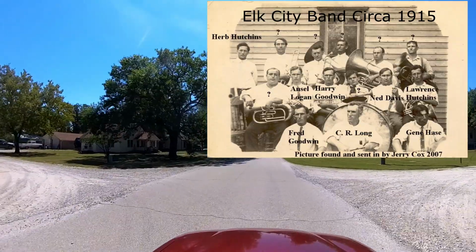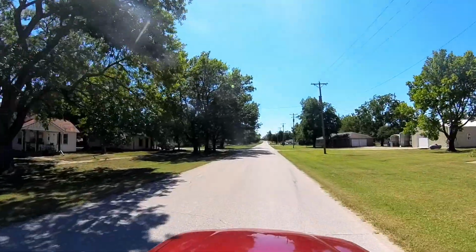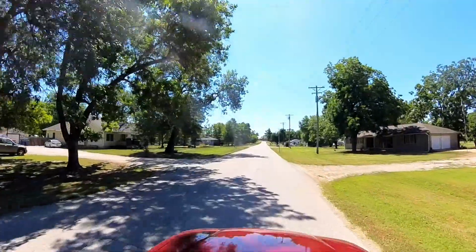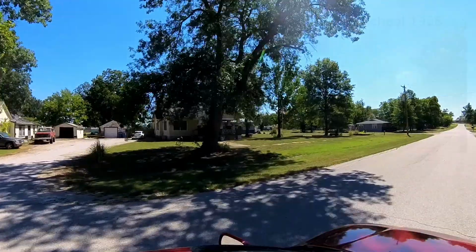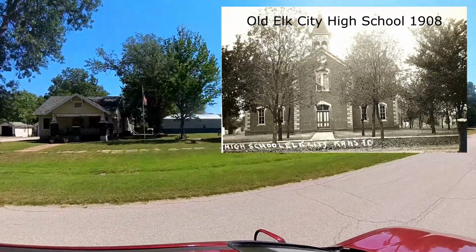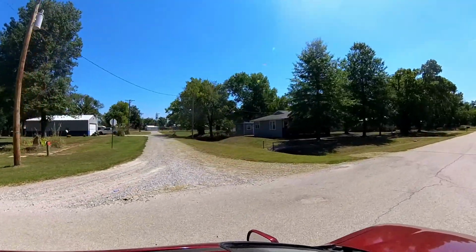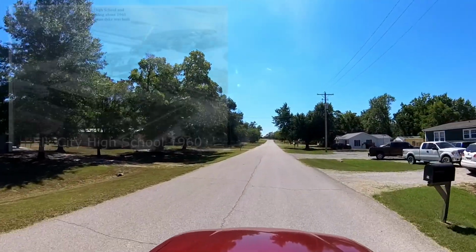Look at these old pictures of bands back then. We don't have any bands in our town anymore, other than the ones that play at the nightclubs and so forth. Not all the streets are paved, just the main ones. There's the old high school picture from 1908, and that school was brand new back then. It's amazing they could build them like that back then, but they did.